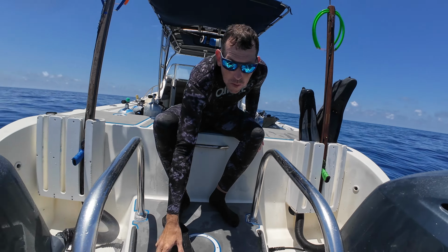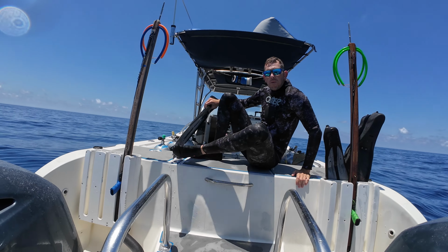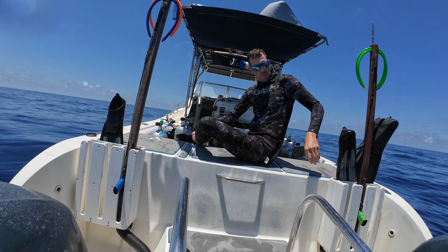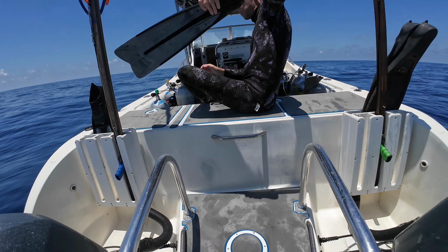No, dude, it was like live bottom with a small ledge. Really tiny. It wasn't even a ledge, it was like a hole. And then it was just live bottom holes. I would mark this as red grouper spot.